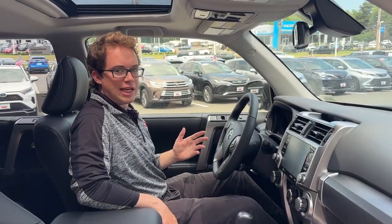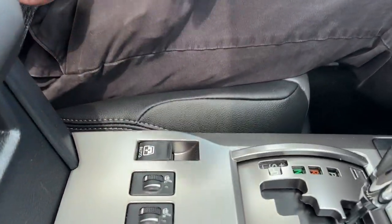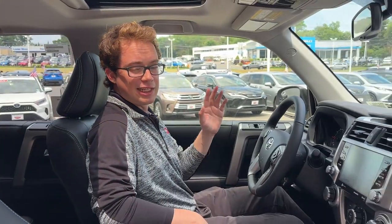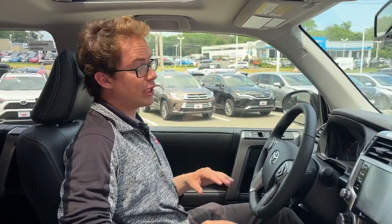This is also something that can be done inside the cabin. You have a button right here next to the heated seats. And then you just push it down, and there goes the window down. And it's perfect. You get that down while driving. You can even open up the moonroof, and you'll get great airflow.